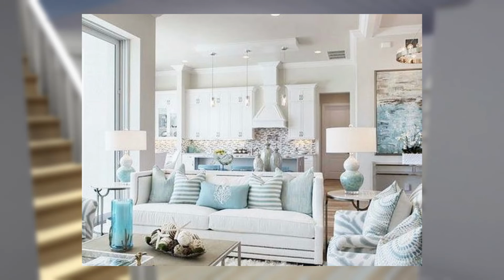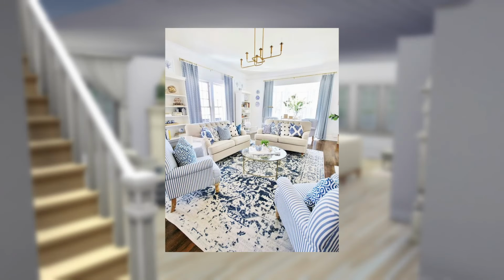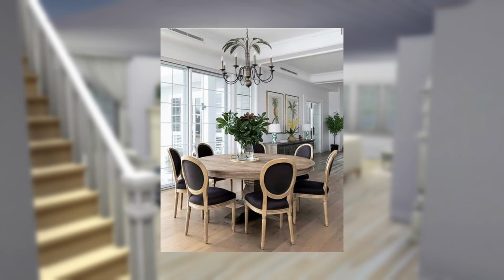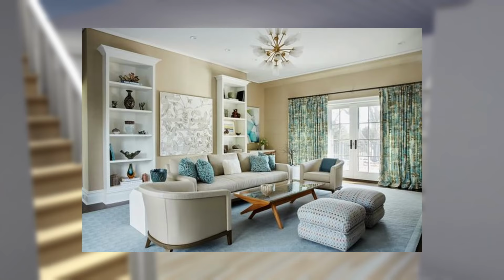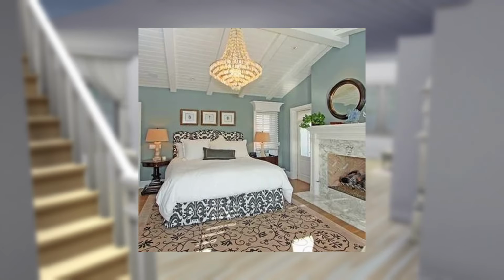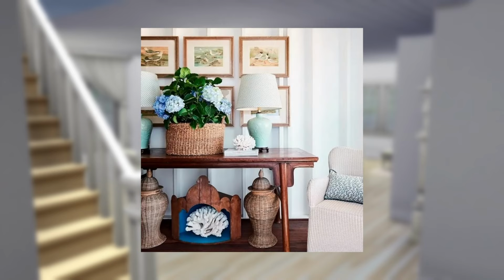The Hamptons interior design style is an American coastal style developed in the 19th and 20th centuries in the Hamptons Islands off Long Island, New York. Even though it started in the northeastern US, it has become popular in nearly every American coastline area as well as Canada, Australia, and Europe. It's a calm style full of elegance, natural materials, soft colors, and lots of textures.